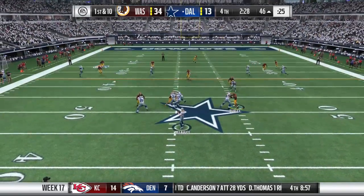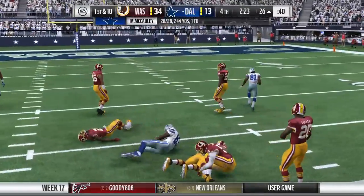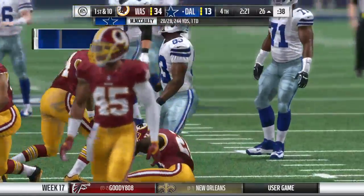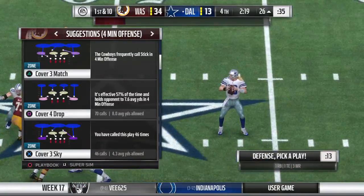Back to throw now on first down. Got a man over the middle. It's Williams. And he's going to get this inside the 30. And the play goes for 19 yards. Gives him a new set of downs.